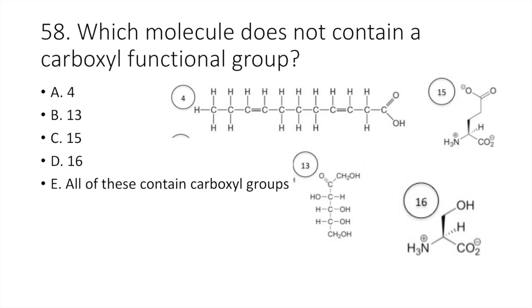Okay, which molecule does not contain a carboxyl functional group? What does a carboxyl functional group look like? There are many different ways that you can see a carboxyl functional group, and they're all shown on here. Here's our fatty acid from a previous question. You can see it's got C double bonded to O, and then there's an OH on it. So it kind of looks like a carbonyl group and a hydroxyl group, but it doesn't act that way. Why not? Because carboxyls are organic acids, it can donate this proton right here to an aqueous solution.